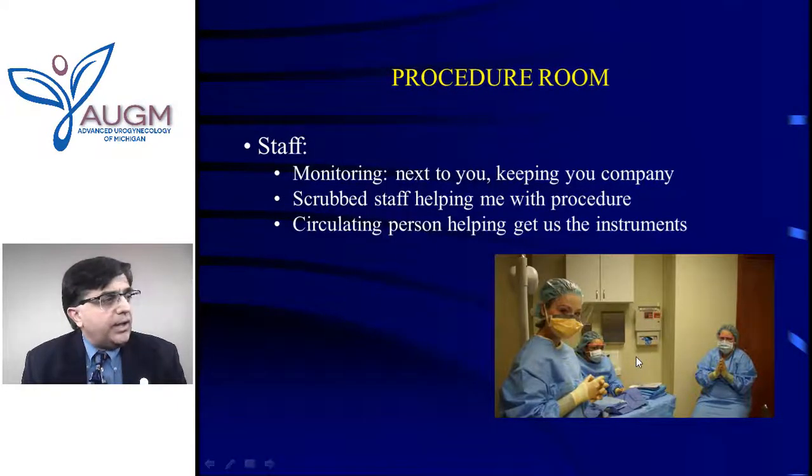So this is what you'll be looking at, people who look sort of different, right? But now everybody has seen ER or OR. So you can see that this is how we look with a mask. This is my team that's completely sterile. So this is a completely sterile procedure.